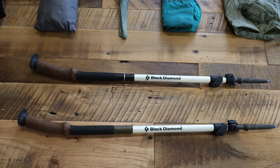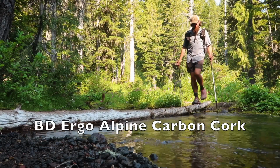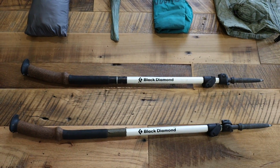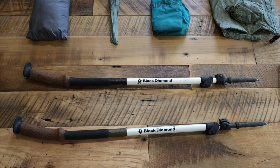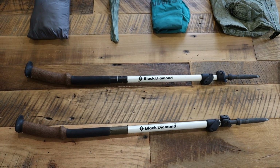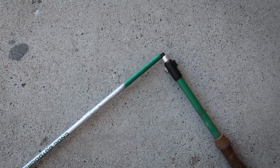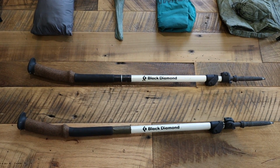And these are my trekking poles. These are my Black Diamond Ergo carbon cork poles. Now I've had these for a handful of years, but I did not start the trail with them. I actually started with a pair of Gossamer Gear Lightrek carbon cork trekking poles, and I broke them both in the Sierra, so I ended up switching to these right around Mammoth, and they are what I finished with.